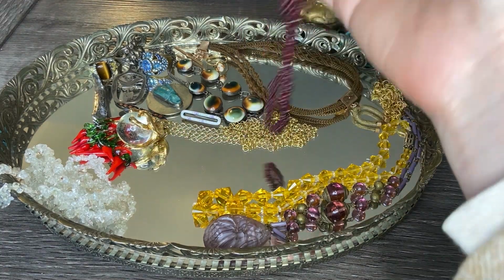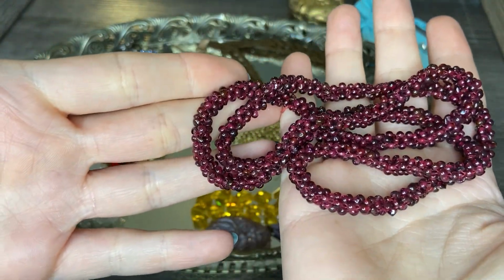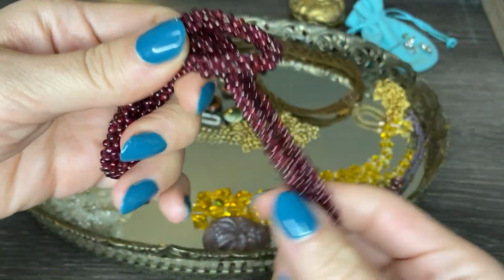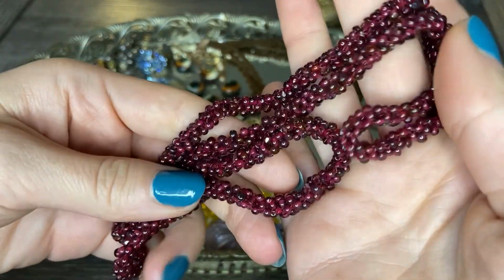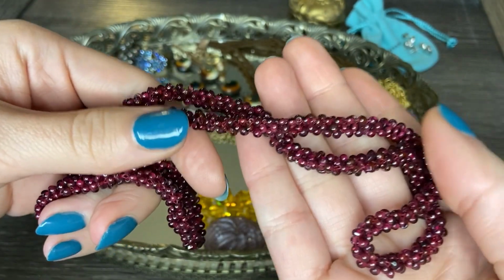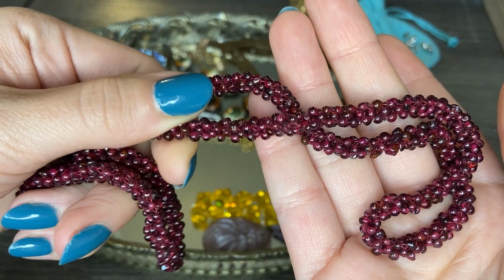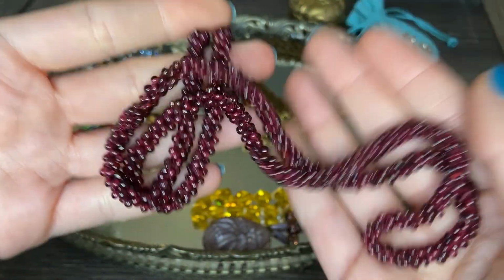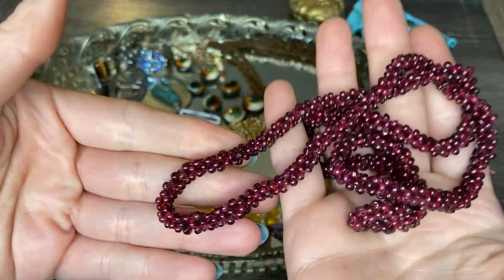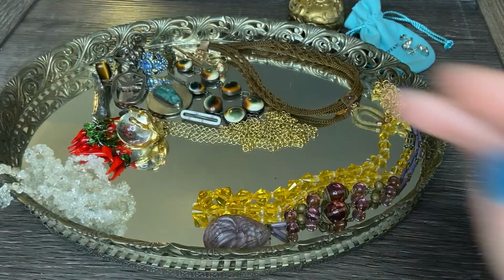And then I have one more beaded type piece. This was hanging in a different location, but this is a garnet beaded necklace. I've seen these before, but I just didn't own one myself, so I thought it was a nice opportunity to grab one at a pretty good price. You can see it's threaded through all of these little beautiful garnet beads, and these are more on that purple tone side of garnet. Really, really beautiful. Was happy to find this piece.